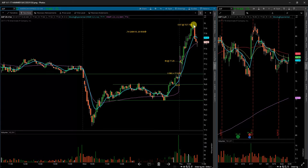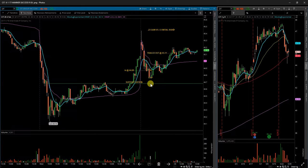Since I did close out the position, AXP has actually run back up to about 78.40, so there was quite a bit left on the table there. Overall, it's a good trade.